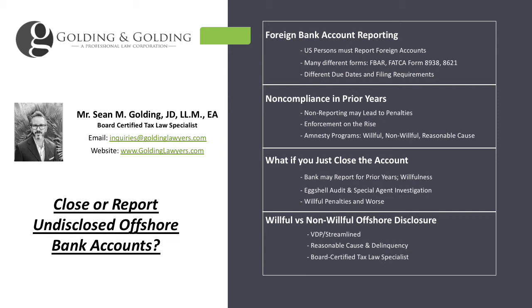One, if you close the account and you don't report, then you're committing a form of fraud because you're doing an intentional omission. That means that instead of going back and remedying the prior years, you're just filing in the present year and going forward and not including that old information. That's considered a form of quiet disclosure, and it's illegal.